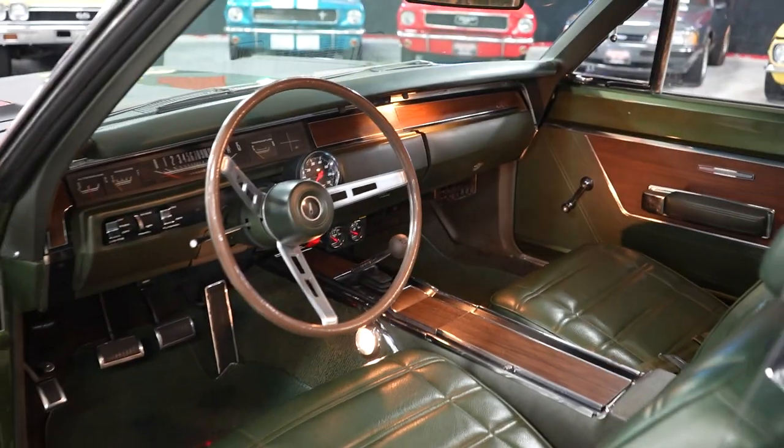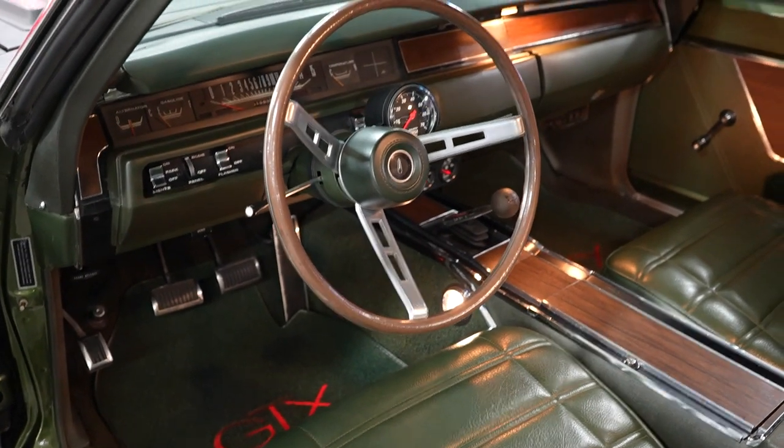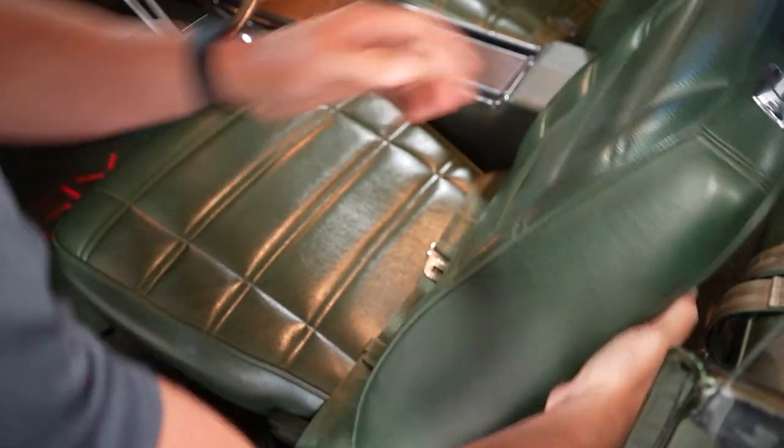Look at those courtesy lights illuminating around that four-speed shifter. Yes, this is a center console four-speed shifter car, 69 GTX. They don't get much better than that. Let's figure out if I can see how to put the seat forward.